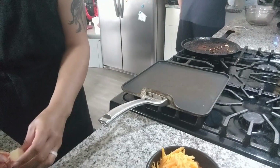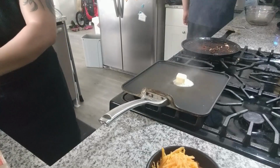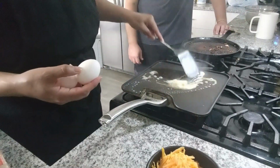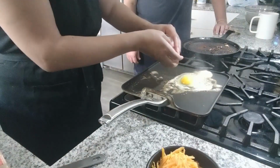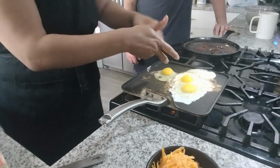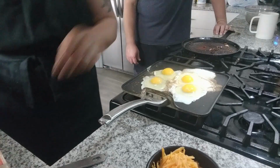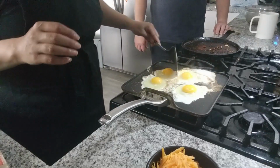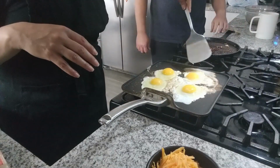You do want to butter them. Everybody here pretty much likes their eggs the same way, except for Mom. Mom likes them a little runny, just a tad bit, and there goes the butter. I'm chasing butter. Oh well, it's okay. Alright, and we'll just fill up with 4 for now. I like to season the eggs afterwards, not during. It's all rubbery. I don't like that.